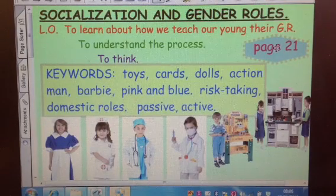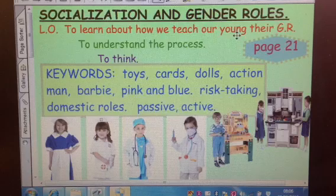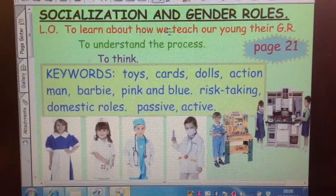Okay, this is a lesson for Year 11, Inequality. We're looking at gender inequality, and in this lesson we're looking at the connection between socialisation and gender roles. If you remember from the previous lesson, gender roles is how we think we should behave as a male or a female. Not biology, how we are taught as part of our culture to behave as a male or as a female. So we're going to learn about how we teach our young their gender roles.